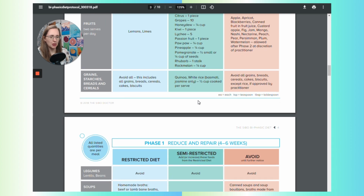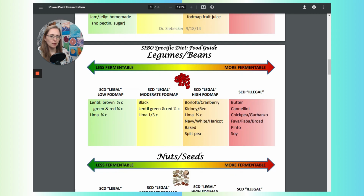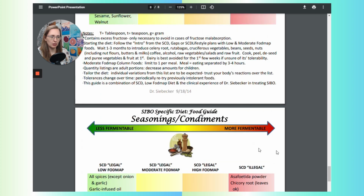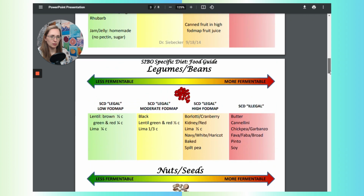This is my other biggest beef with the Bi-phasic diet, is it's very restricted on grains. She says just avoid all grains, all starch, all complex carbohydrates. And then only in the second part of phase 1, you get to have a little bit of quinoa and a little bit of white rice. As opposed to, on low FODMAP, you can do buckwheat, millet, oats, quinoa, rice, sorghum, teff. There's quite a lot of options there. And then if you take a look at the Allison Siebecker handout, let me see, does she have grains? No, she doesn't have carbohydrates. I guess because so many of them fall. Let's see.